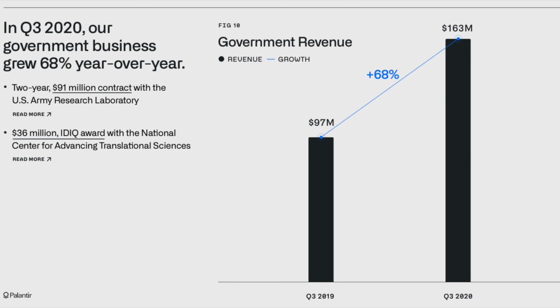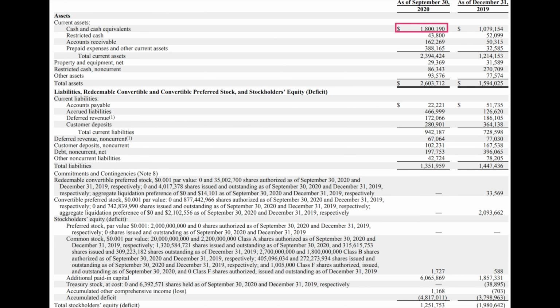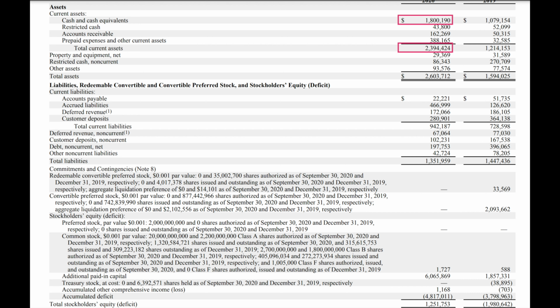In 2020, their government business grew 68% year over year, which I'm going to talk about those deals later in the video. But their balance sheet is actually pretty healthy. They have total cash and cash equivalents of $1.8 billion, with total current assets of $2.39 billion, and total current liabilities of just $942 million, which means that they have a total current ratio of 2.54, which obviously is excellent for such a growth company. Then they have total assets of $2.6 billion and total liabilities of $1.36 billion, meaning that they only have 51% of their assets in liability.